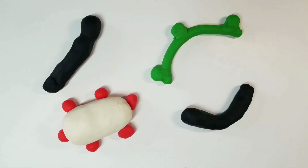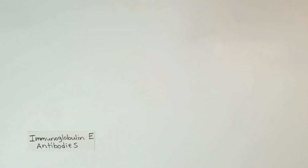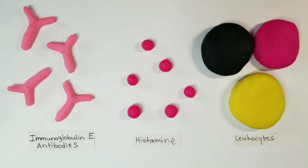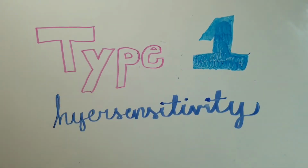Our immune system does all of this in order to protect us from harmful invaders. This is usually a good thing, but sometimes our immune system overreacts by making too much IgE, releasing too much histamine, and recruiting way too much leukocytes. This overreaction is a central idea of type 1 hypersensitivity.